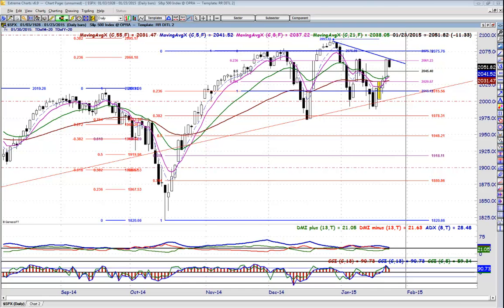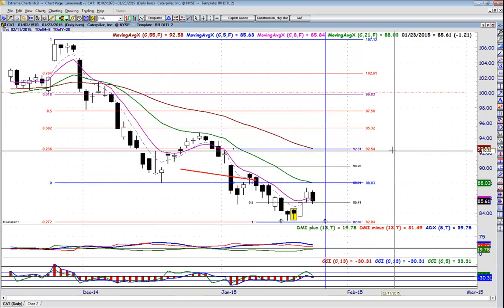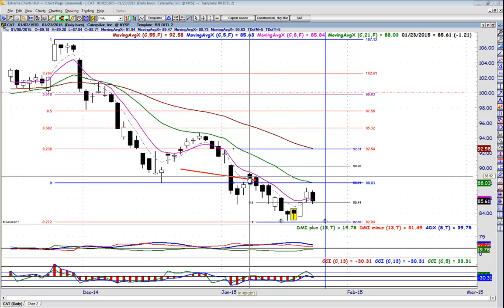Now, what I wanted to do is just talk about one other stock today, and that's Caterpillar. Now, they've got earnings coming out, folks, so this is not something I'd be looking to jump into a trade on right now. If you see this red arrow in the Market Insights, that day we took a bearish trade on Caterpillar. We entered when the stock was at around $88.50. All right, and we took a bearish trade.